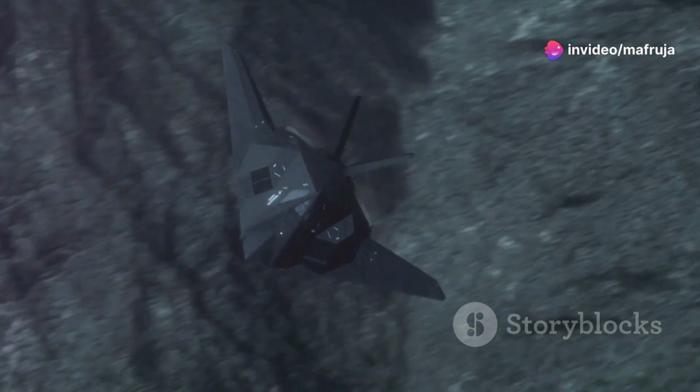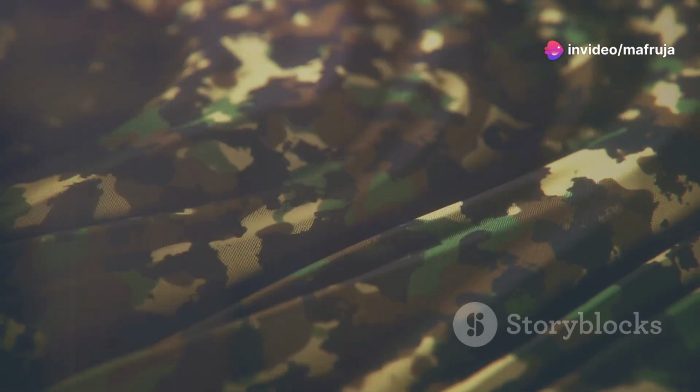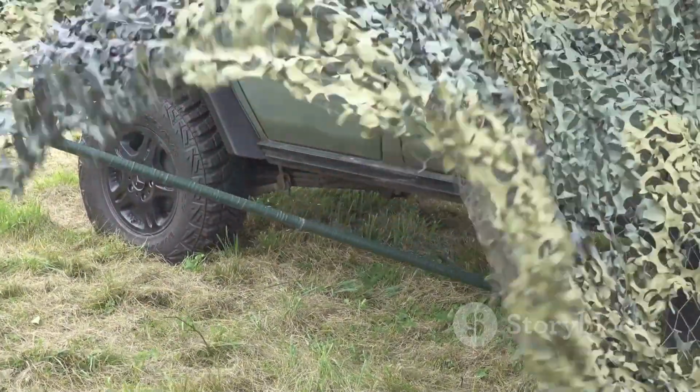This technology is crucial for stealth aircraft to evade radar detection. Adaptive coatings allow aircraft to match their surroundings, reducing visual detection. These innovations could revolutionize camouflage for vehicles and soldiers.